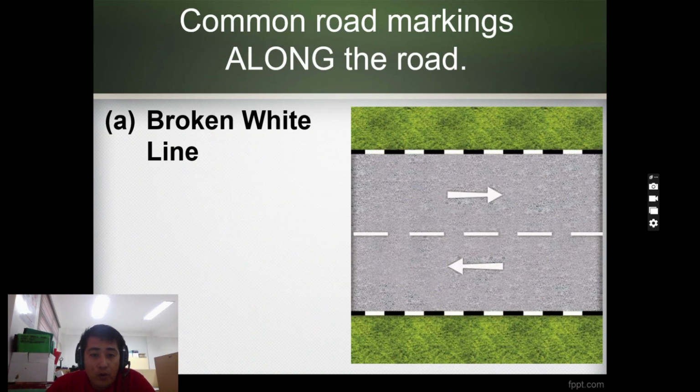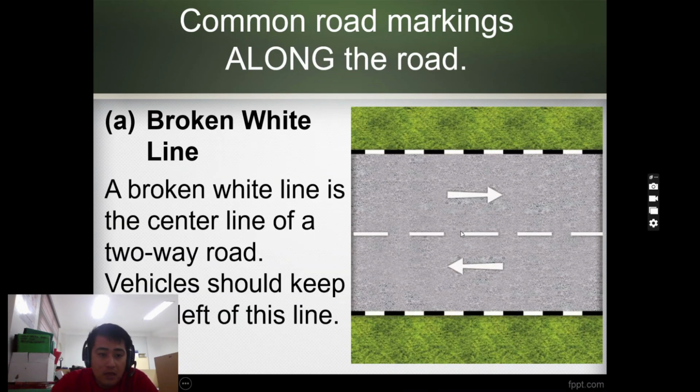Next, we have the broken white lines. Okay, ito yun, nasa gitna. So, when you see the broken white lines, it means a broken white line is the center line of a two-way road. So, vehicles should keep to the left of this line.